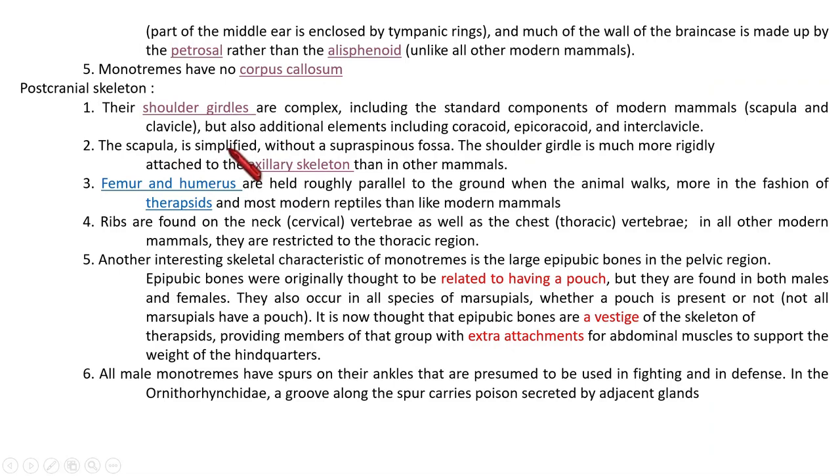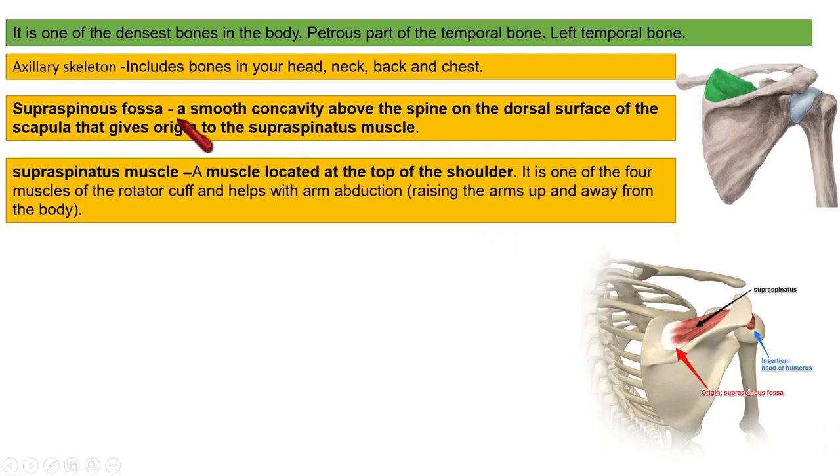The scapula is simple, without a supraspinous fossa. What is the supraspinous fossa? I will show you. Supraspinous fossa is a smooth concavity that we can see on the dorsal side of the scapula. What is the purpose of that concavity? It gives an attachment site for the supraspinatus muscle. What is the supraspinatus muscle? It is a muscle located on the top of the shoulder that helps the arms to raise up and down. Okay, that is clear to you.